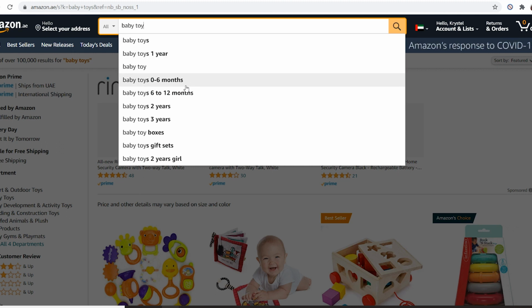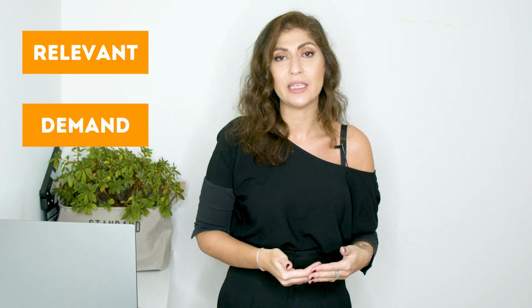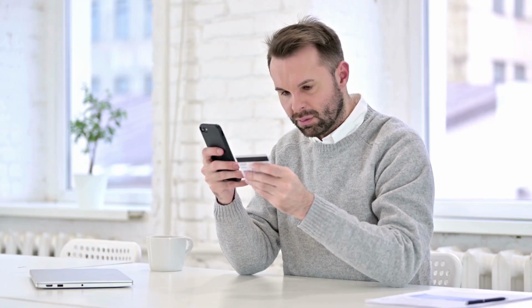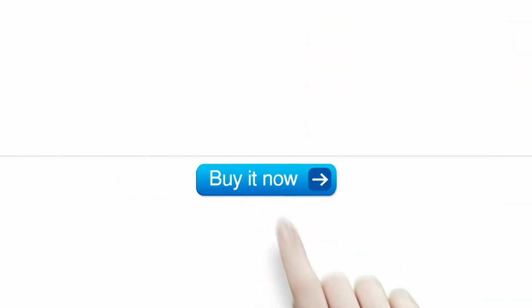Now, it goes without saying that if you want to be using these keywords, they have to be relevant, meaning your product needs to be for a girl, or it needs to be for a 2-year-old girl, or it needs to be for 6 to 12 months. Don't just use a keyword because it looks like it's easier. And number two, you also need to make sure that the keyword has some demand. There are a lot of software tools that you can use that can help you verify that there is demand for that particular keyword so you can focus on it.